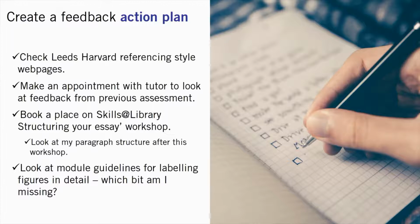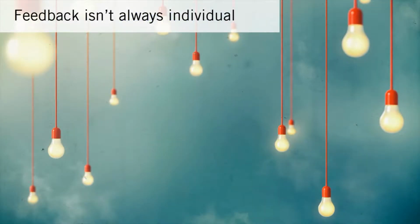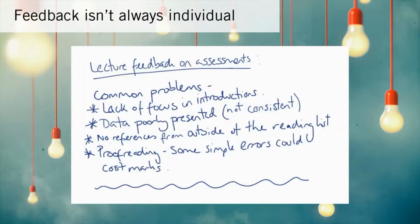Don't forget that the feedback that you receive at university may not always be individual or written down. On occasions, your lecturers may give verbal feedback to you in groups. This might sound too generic to be useful, but feedback is always given in response to the lecturer spotting specific issues in the work of your group.